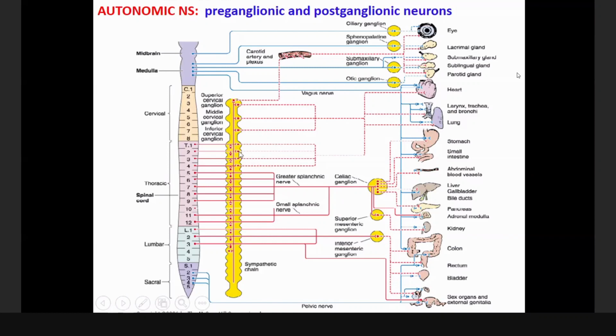Look, this is a sympathetic ganglion. Ganglionic neurons, postganglionic neurons. When they reach the viscera, they form plexus. Here you have cardiac plexus, esophageal plexus, mesenteric ganglion, and so on and so forth. Let's look at the next diagram.